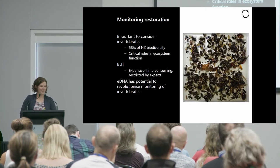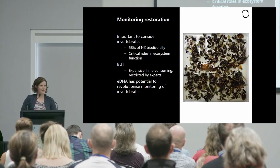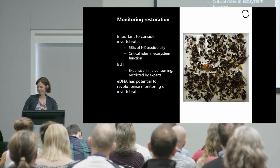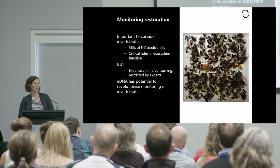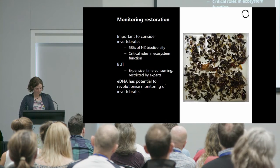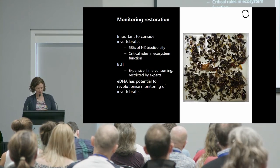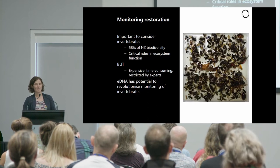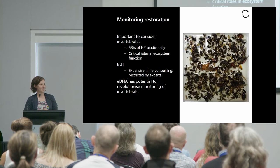Unfortunately, though, when you trap them, it normally results in many specimens. So you can see in this photograph here, it's taken out of a malaise trap, and it's basically an insect soup. So, it's very expensive to process these samples. It's time-consuming, and you're really restricted by experts. There's very few taxonomists in New Zealand.